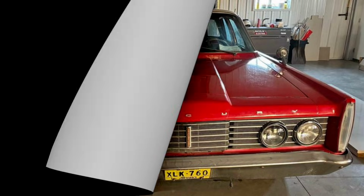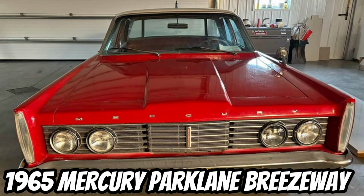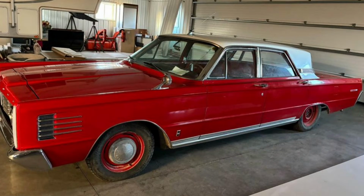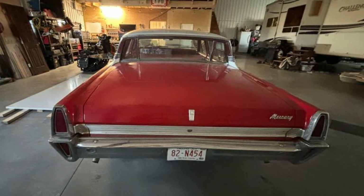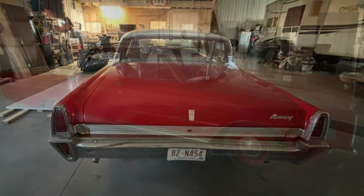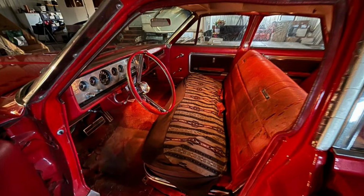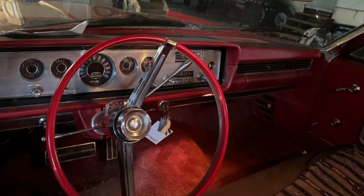Number 15. The 1965 Mercury Park Lane Breezeway, priced at $3,600. It is currently registered and insured and is in good condition with a powerful 390 engine. The car has just had an oil change, new spark plugs and cables. New tires and stock exhausts have been replaced, ensuring optimal performance. Although there are a few small bubbles in the paint around the rear wheel area and the seats need new covers, the car is overall in good condition. The offered price is very reasonable or negotiable, and the owner is also open to trades.